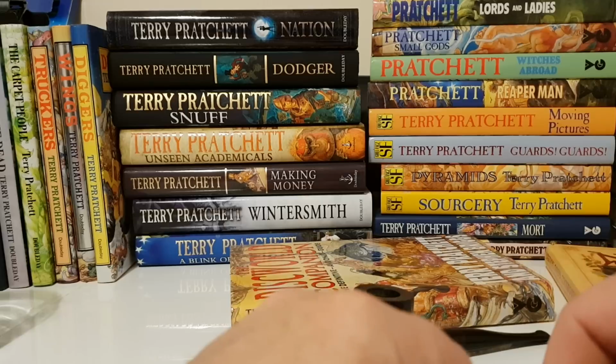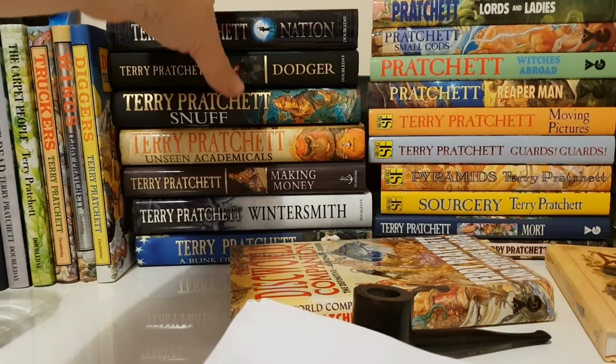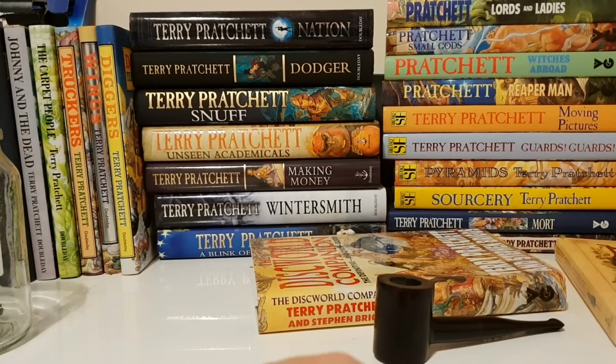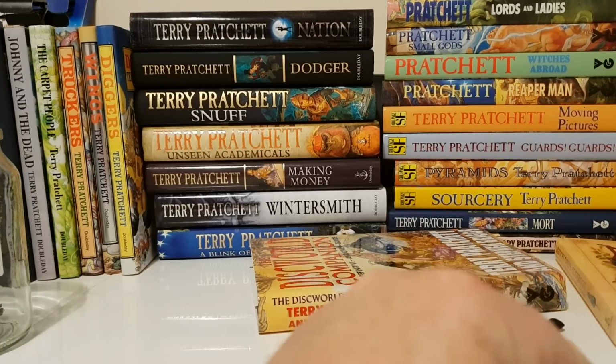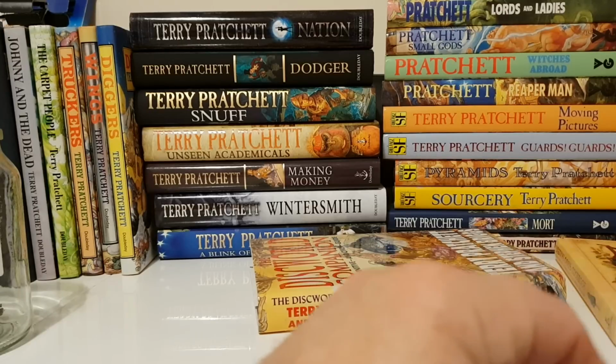So I was looking for those, and I found a whole set of books I'd forgotten I had, which was these. And I haven't even sorted them into sort of chronological order. I don't even know which one was first, which one was last out of those, but I've got a feeling that Nation might have been the last one that I bought a few years ago.